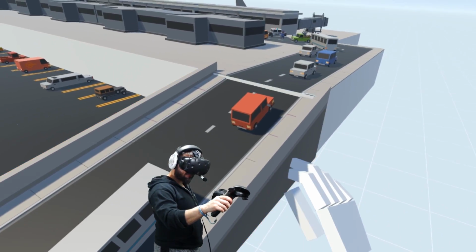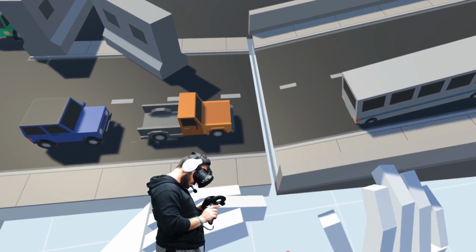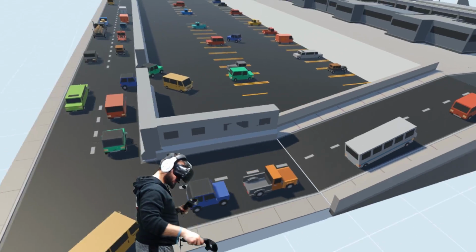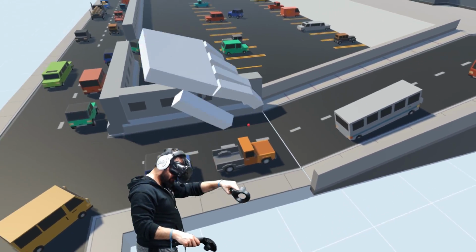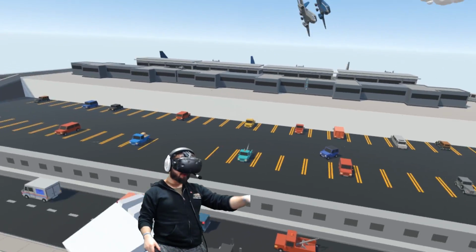Ah, this stupid road. I keep picking it up. No. Okay, we'll come back to it. There we go. Road's kind of fixed. Little ugly right here, no big deal. There we go. We got a little barrier here, too, protecting the people from their vehicles.